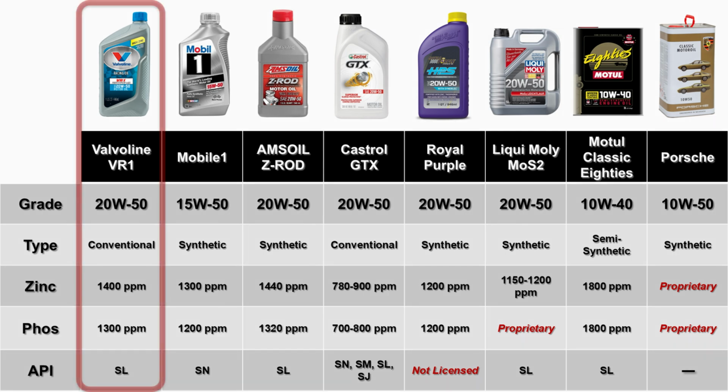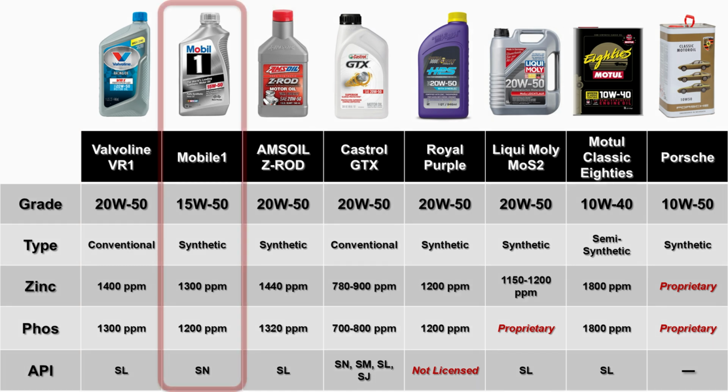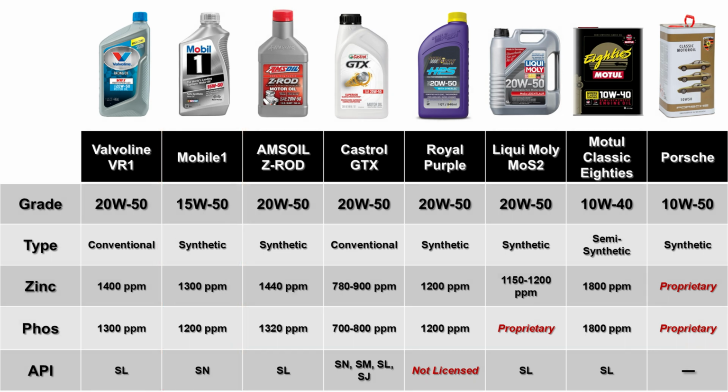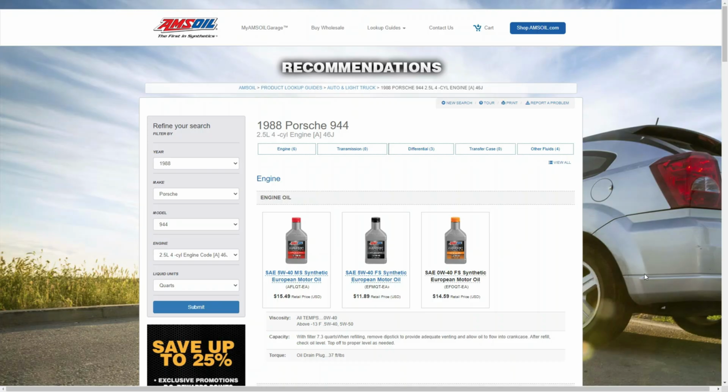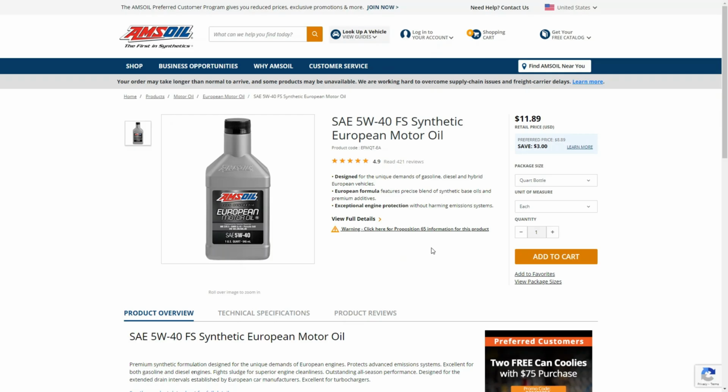Valvoline's VR1 is a conventional oil that offers a nominal zinc level of 1,400 parts per million and a phosphorus level of 1,300 parts per million. The Mobil 1 15W50 is a synthetic oil option with 1,300 parts per million zinc and 1,200 parts per million phosphorus. AMSOIL offers some high zinc options in their synthetic Z-Rod series, where we'll find 1440 ppm zinc and 1320 ppm phosphorus. AMSOIL also recommends their European car formula for use in the 944 that features 1100 ppm zinc as an alternative.